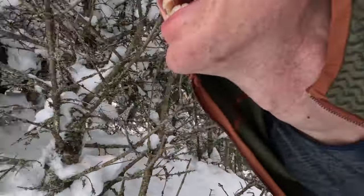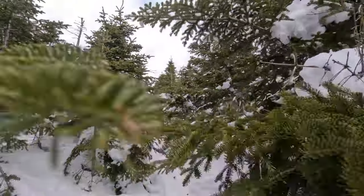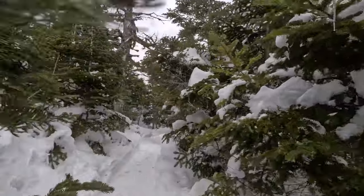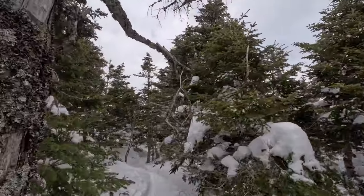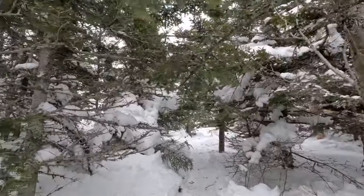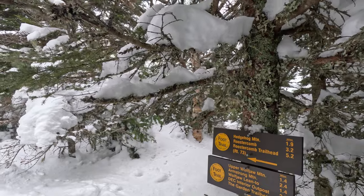Whoa. Okay. This feels like a summit. This is gonna be my bet right here that this will be the summit. I remember this tree. Summit ledge coming up. Okay. Direction sign.